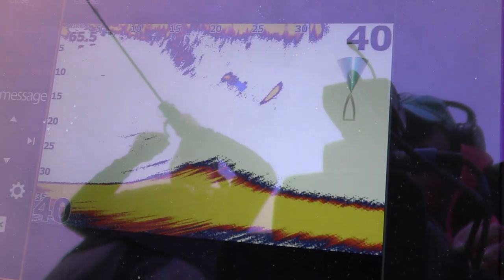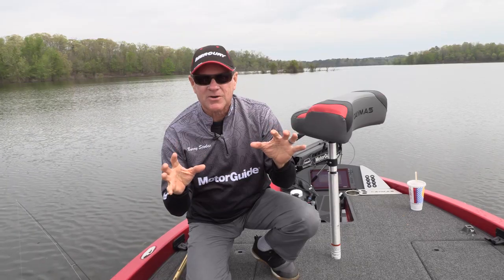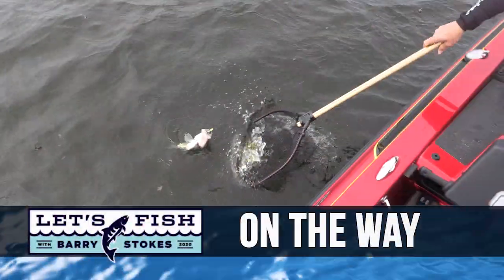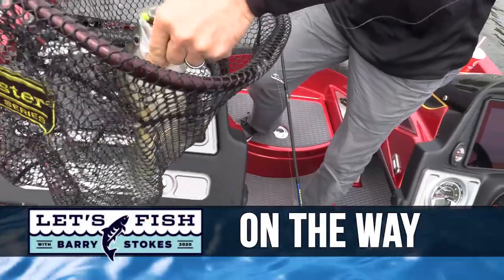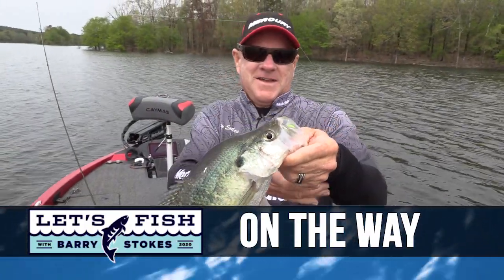So that's what we're doing. We're sight fishing crappie today. We'll talk more about that, but we've got a pattern going, got a few fish in the boat, and this one goes in the live well. There we go. Arkansas crappie, baby. Nice one. How about that big one?